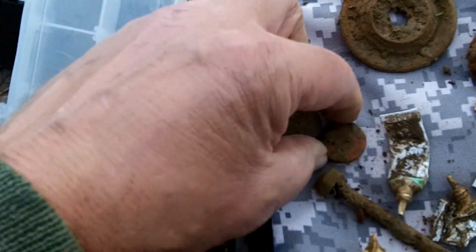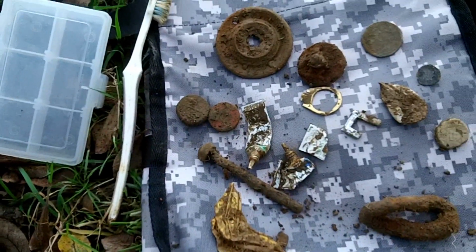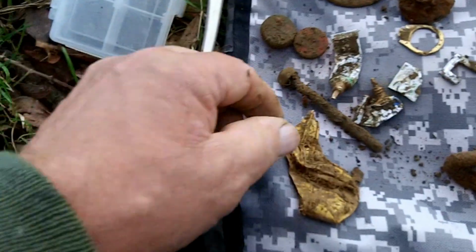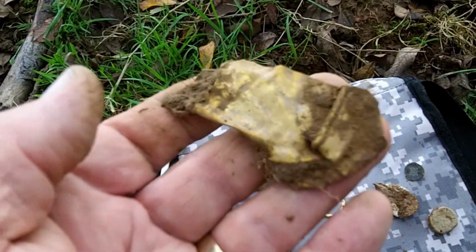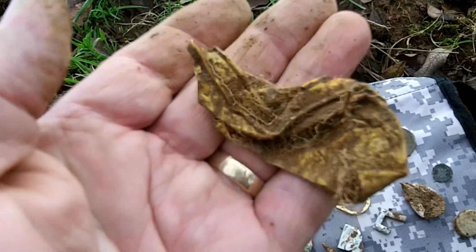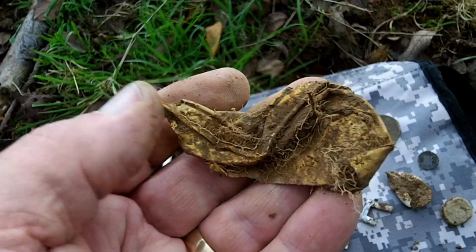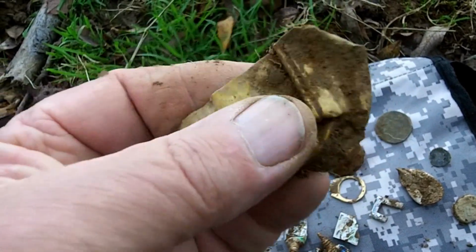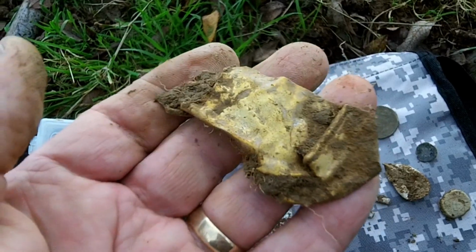Some two shotty caps, which I didn't record. Don't like recording those. They give you a massive signal, nothing at the end of the day. This gave me a massive signal. It's nothing but a bit of foil, a lid of something, I suspect. But yeah, it gave me a massive signal, that did. I think it was about 23 on the knocks. Steady 23.